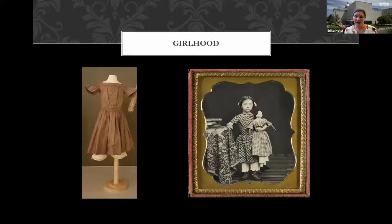This is also about the time when a little girl would get a needle put in her hand and she would learn how to make and mend clothing. And she would be expected to sort of help her mother out around the house. And so the message that society starts to give to children and little girls in particular is that they need to conform their will to those of the family in order to preserve family harmony.